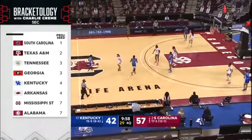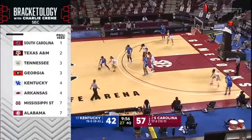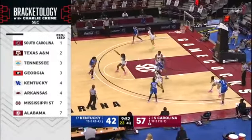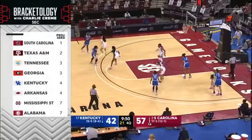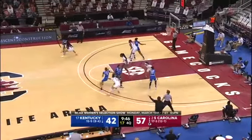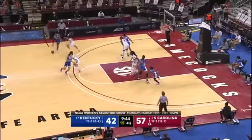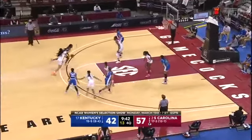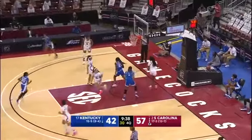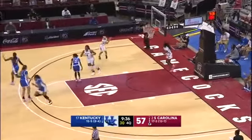Their ability to score the ball, especially when they're hot from the three-point line and get to the free throw line in the NCAA tournament, they could cause some problems for people. San Antonio's going to be wild and unpredictable, which is not usually how people describe the city of San Antonio. In the corner, the jumper is good.